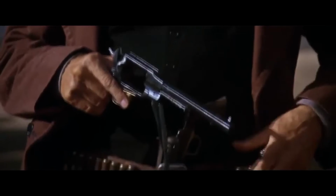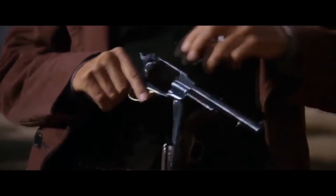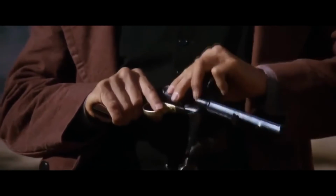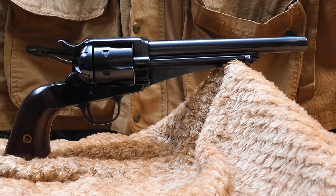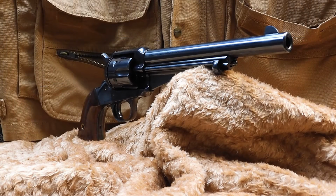That 1858 Remington New Army conversion revolver that he used during the last gunfight, where he quickly exchanged the cylinder with another, was a prop gun that was specially set up to allow quick insertion of the cylinder. In real life, it is not that easy.